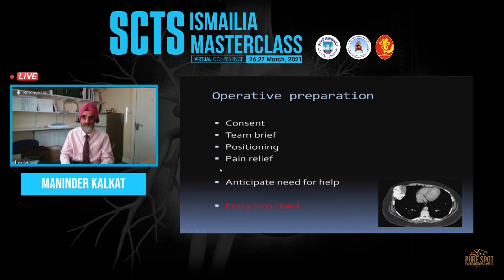And pain relief is the most important thing you need to discuss with the patient and the anesthetist. And then if you know that you will require a surgeon from the spinal team, make sure that he's available. And this is the important bit. You need to make sure that you do not enter into the tumor. Once you have disrupted the tumor, you have done a huge disservice to the patient, because these tumors will seed and they will grow.